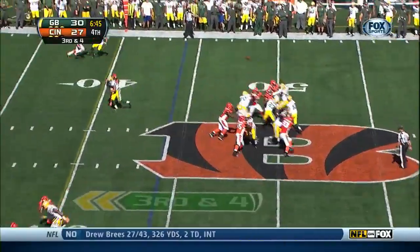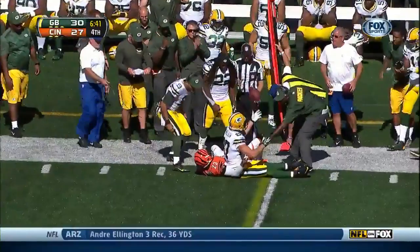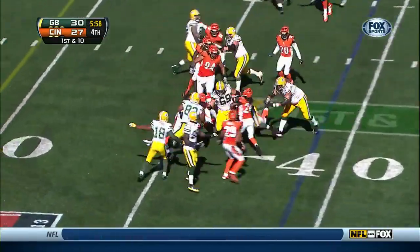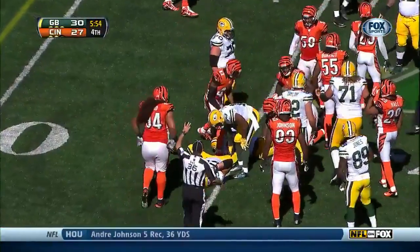They're coming on a blitz. Rodgers throws. He's got his man. He's got a first down. That's Jordy Nelson. There's no flag on the play as Franklin carries it left side. Didn't know if the Packers got set.